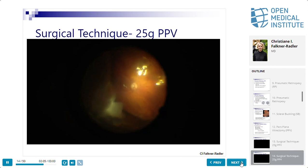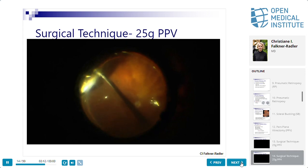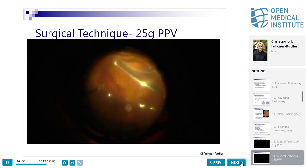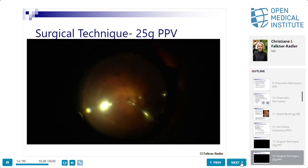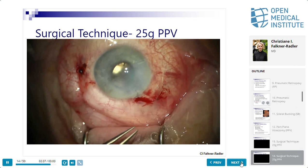This is the bullous detachment. He also had a PVD, and now I put in the heavy liquid as in the other case, and again the triamcinolone. I don't know exactly where his tear was, but I think it was quite peripheral. Yeah, because now it's flat, and again we do the 360-degree indentation, and then the laser treatment.